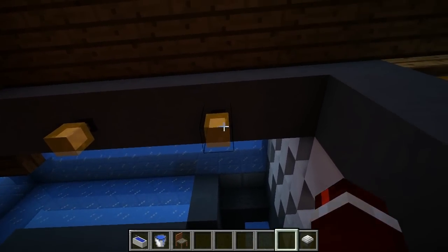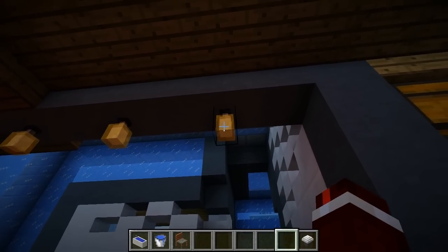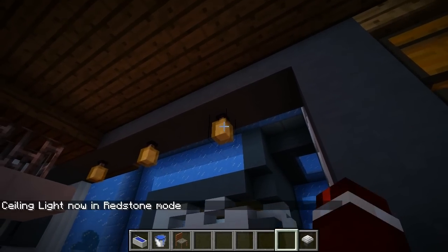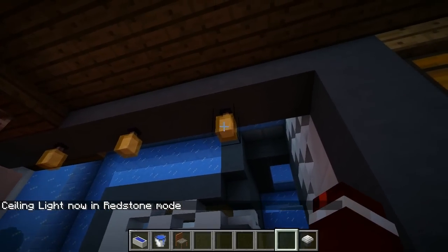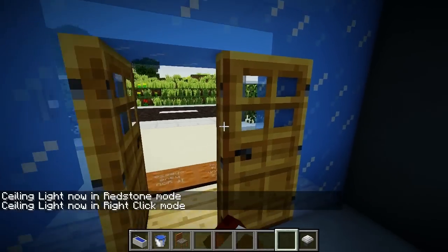Oh, I forgot these. So we've got ceiling lights at the top here. You can turn them off using right click, or if you want to put them into redstone mode, you can control them using redstone wire instead. So now it doesn't turn off using right click, you actually have to use redstone. But let's put it back into right click mode so we can just use our hands.